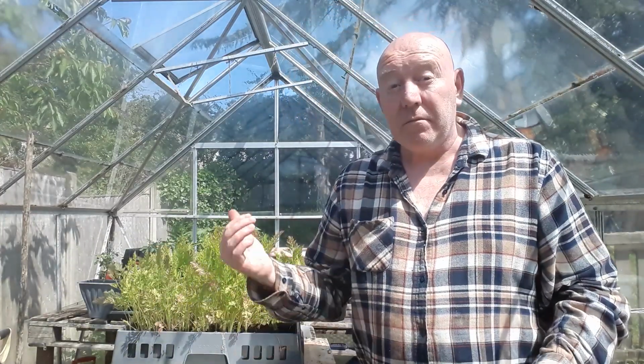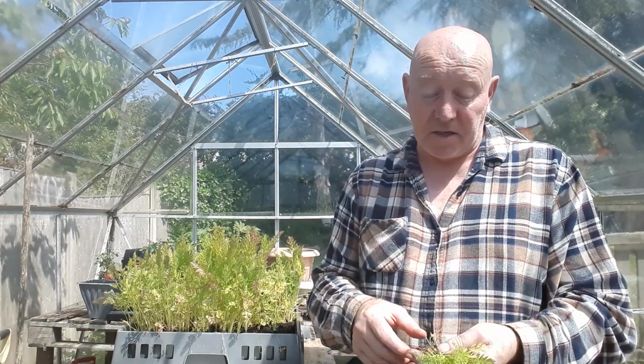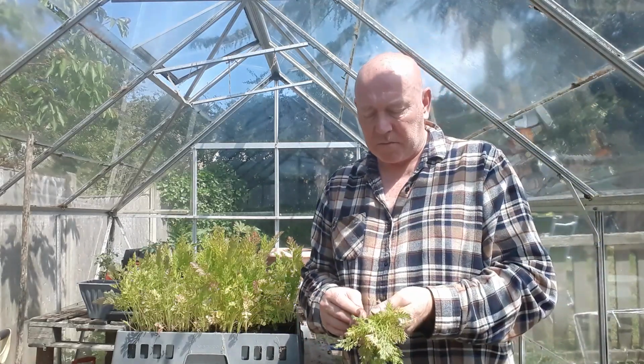So for whatever reason, these aren't doing what they're supposed to do. Maybe it's a dud batch of seeds. That, I don't know. The only way we're going to find that out is by sowing a fresh batch and seeing how they get on. But for now, we might as well take all the rest of these carrots out of this container. We can still use these just to boil whole after a bit of a clean up. We'll just get the rest of them out now.